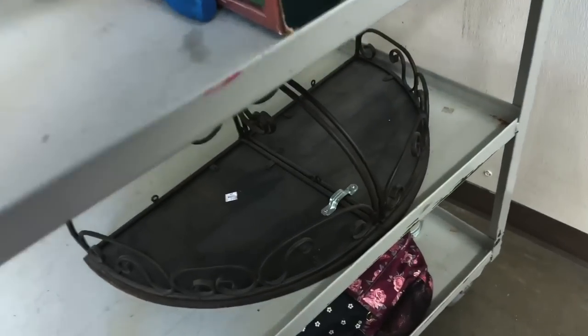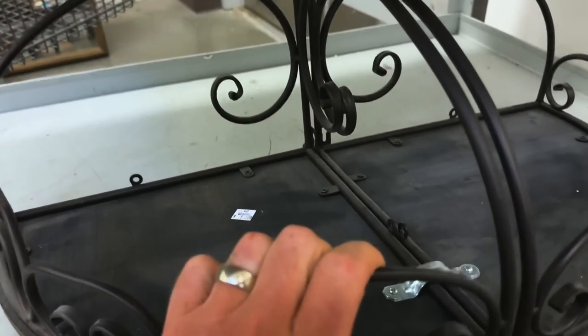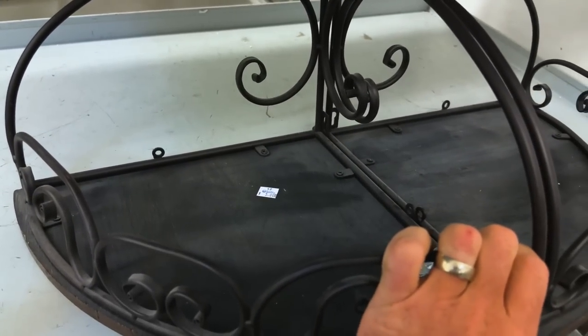Well, that's a giant shelf right here. Is it two of them put together? Oh, it looks like it's two corner shelves that someone put together. That's gonna come home for $5.